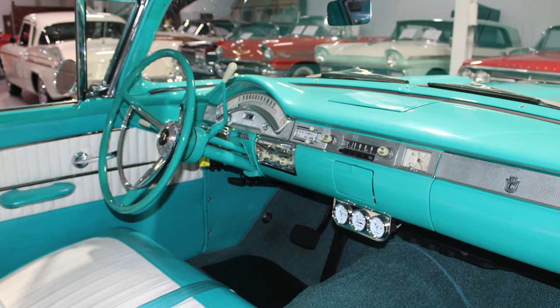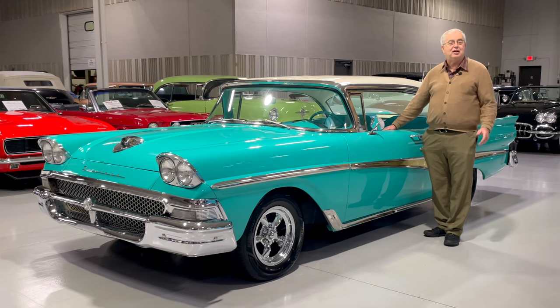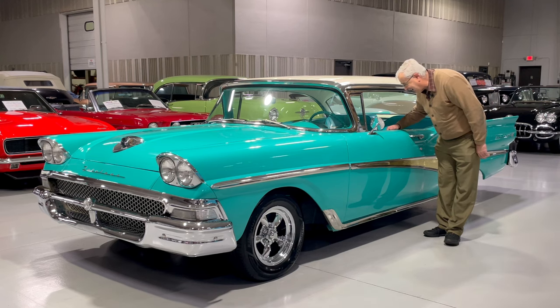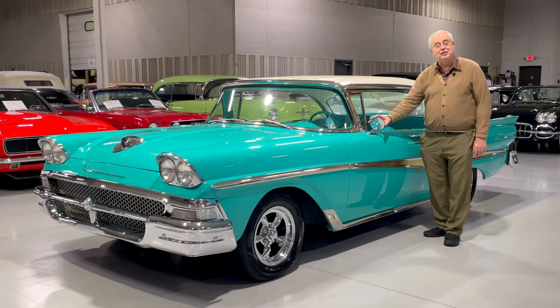Has original speedometer. They do have a set of three aftermarket gauges to give you a little more idea of what's going on under the hood in terms of performance and just the way the car is operating. Steering wheel, nice shape, horn ring, good. Got mirrors on both sides.